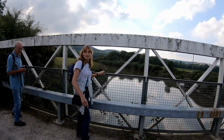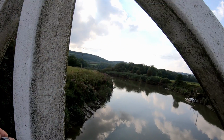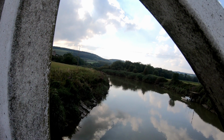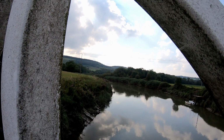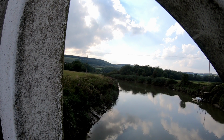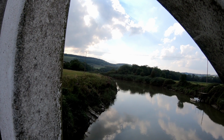Yes, we were right up there. This is the bridge we saw. That's it from the top. If the camera can pick that up, the little clearing between the two mounds, between the two humps and where the trees are, that's where we were earlier.